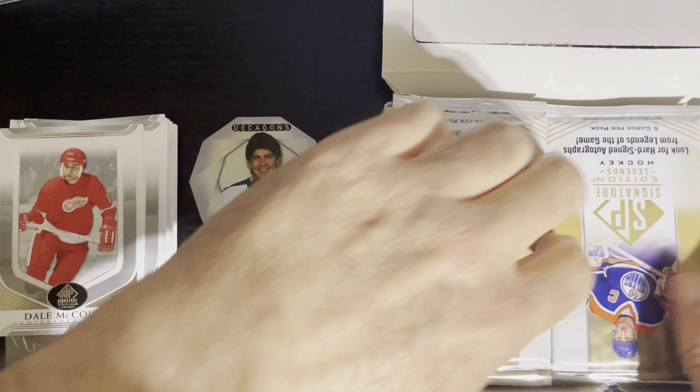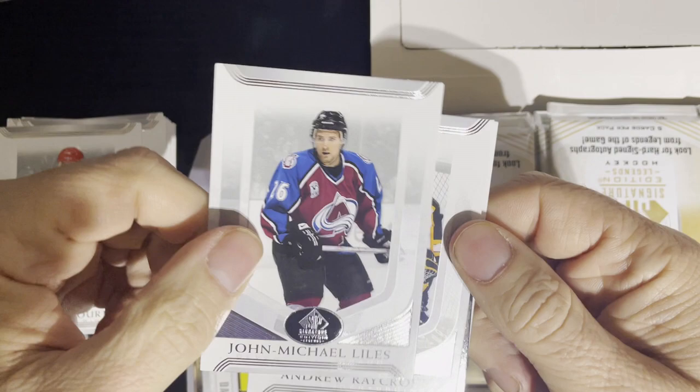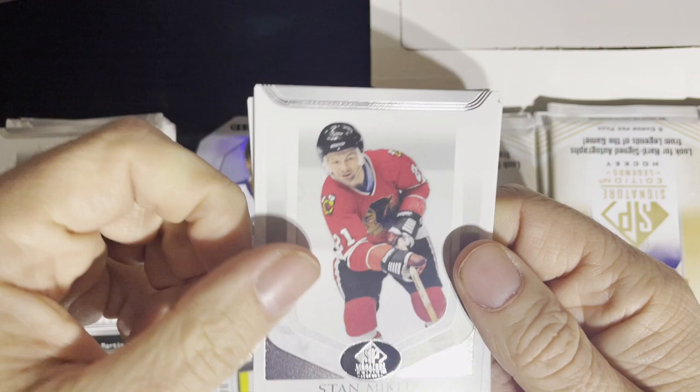Keep on going here. I love this product. I will definitely be opening more of this up. I want to try to get the whole base set at least. And, you know, this is a great set for me. There's Stan Mikita, get his donuts there from the Chicago Blackhawks.